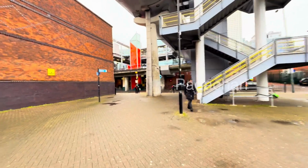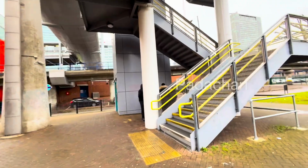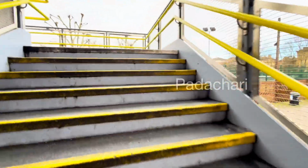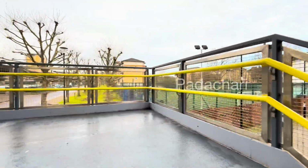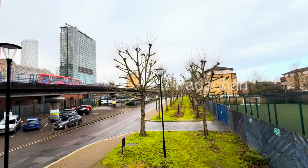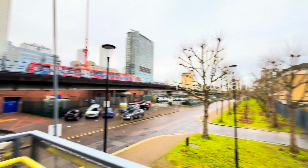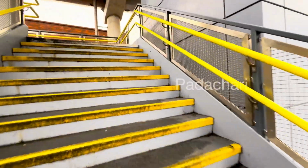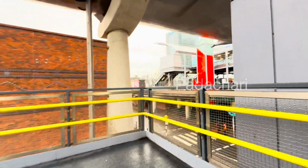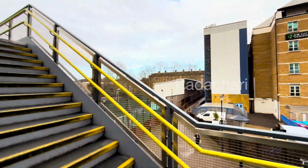Let's go. We have a lift, but I use stairs because it's good exercise. Stretches at least. We came through this way, Hale Street. One more train. Yes, move on. Yeah, these are the platforms.